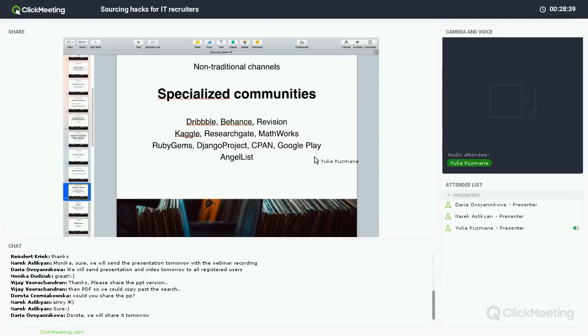There are a lot of specialized communities that might be of interest to you depending on the people you are looking for. I will not go through each and every one today because we really don't have that much time. But I can just enumerate them. Dribbble and Behance are really useful communities if you are looking for designers, including UI UX designers. It's really cool to check Behance profiles.